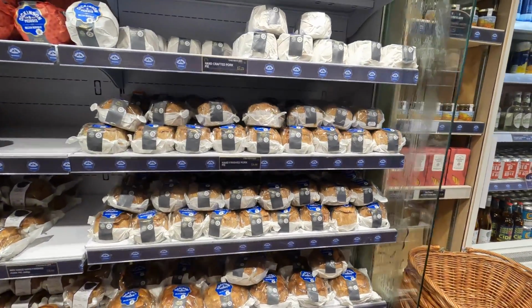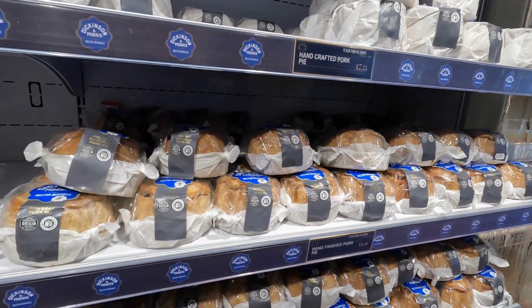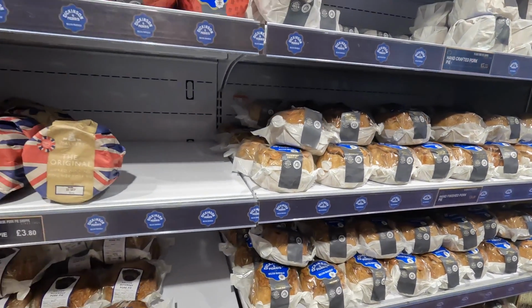Look at all the pies. Hand finished pork pie, Mark. Or the original. So that shop has been making and baking pies for 170 years. Not the same pies though. Well, I bet they was cheaper 170 years ago than they are now. Yeah, a big pork pie. It was big, wasn't it? But £7.75. No, can't justify that, I'm afraid.